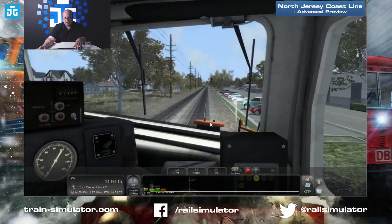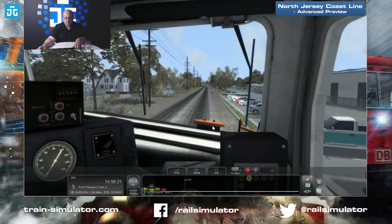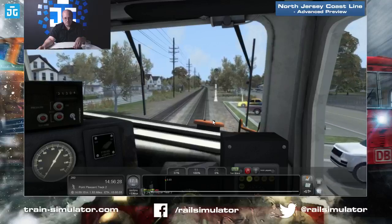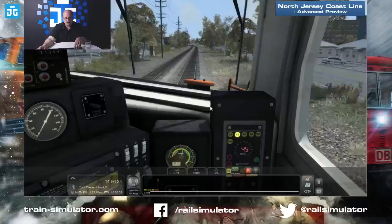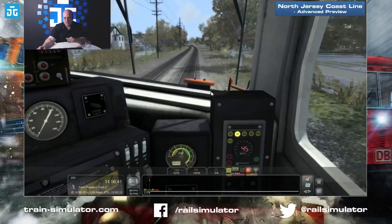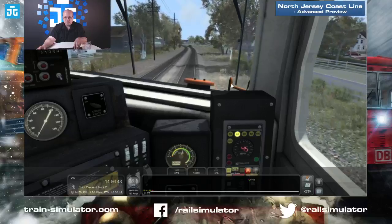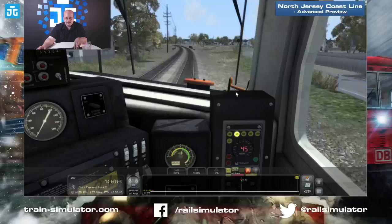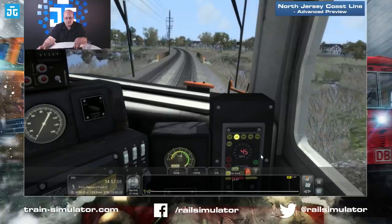Power on. Ditch lights are still on. Good, good. Speed limit is now 45. Let's get sped up to that. Light again. Tech support just arrived. Thank you, Jay. So we're limited to 45 at this point by the signalling system.